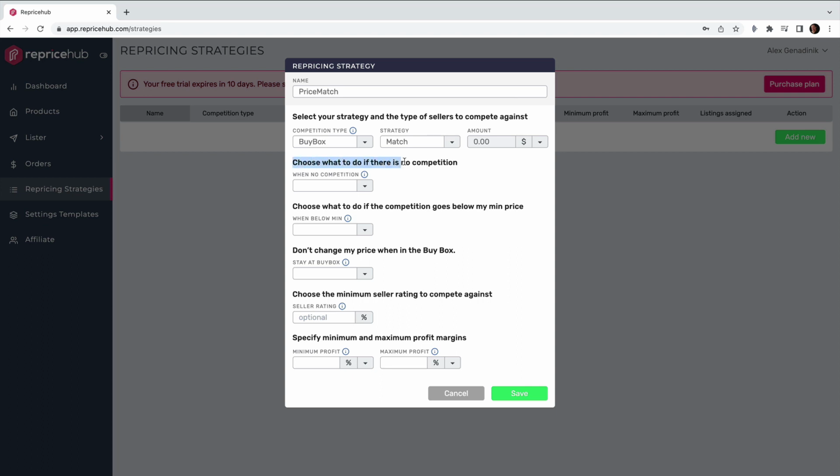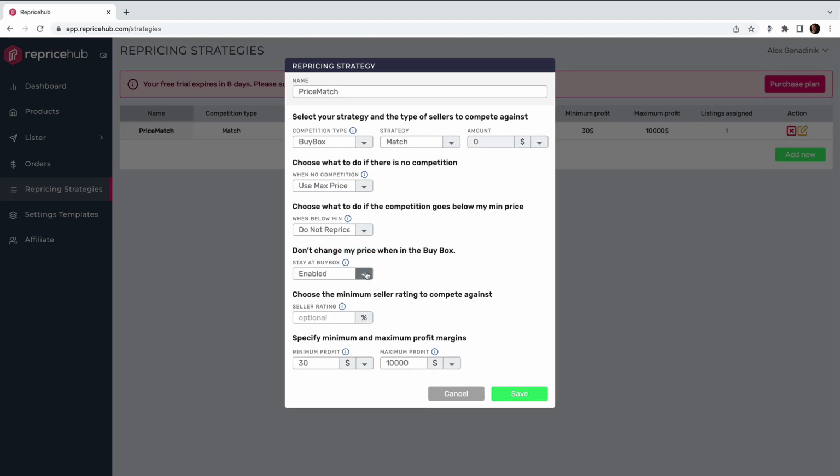Choose what to do if there's no competition. That's interesting. Well then, if there's no competition, you can go to the max price perhaps. And then you can choose what to do if competition goes below the minimum price. In this case, if it's below your minimum, then you do not reprice, right? You don't want to sell at a rate that's so low that it doesn't make sense for you. You also have an option to not change your price if you're in the buy box. So you can enable or disable it. If you win the buy box, you can disable the repricer from moving around, because why? You already won the buy box.